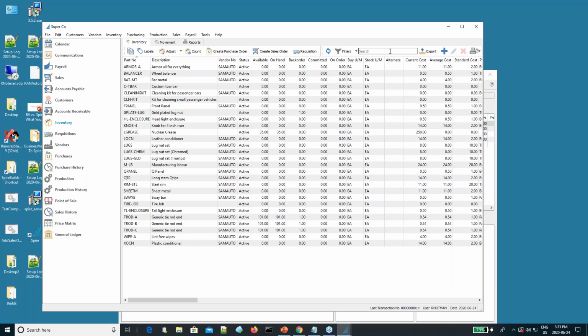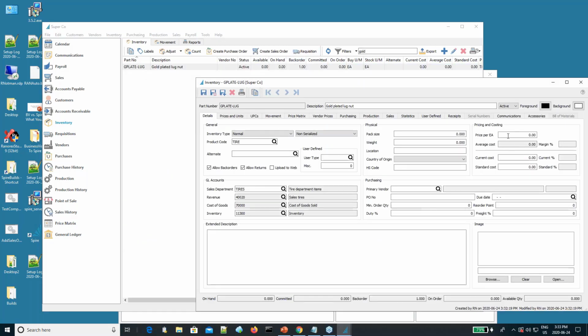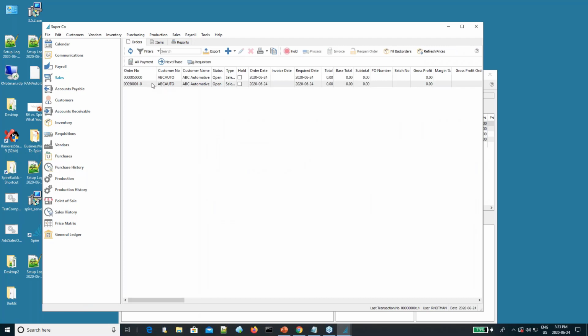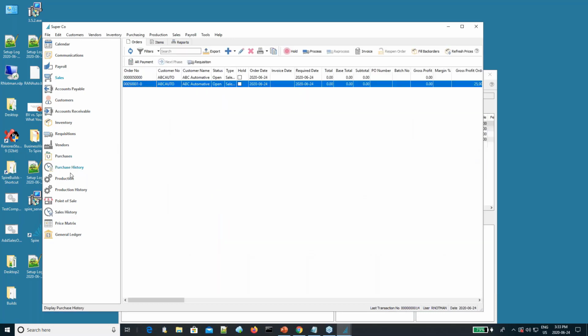So let's do that. I'll look up my gold item. Again, finding things in Spire is super easy, and I can establish, there's my selling price, and my cost price I'm going to use when I purchase it is this. I'll go back to sales, load that back up again, and I'll explain something else while we're at it. Let's set the unit price to the proper unit price now, and let's put in a larger quantity. So I've got an order quantity, but I don't have anything to ship yet. So let's fix that.